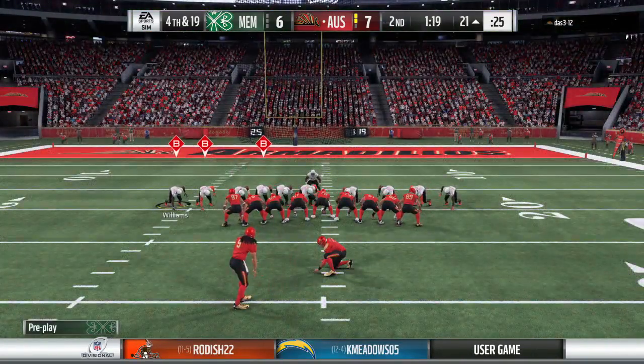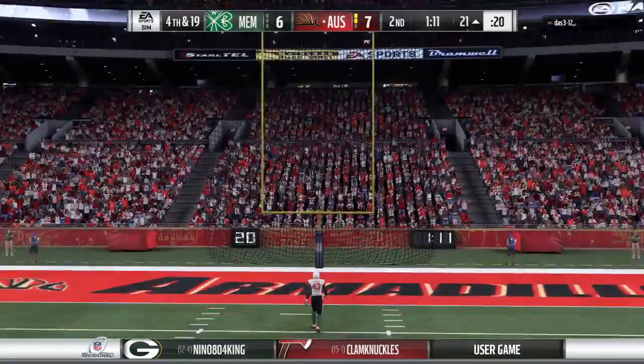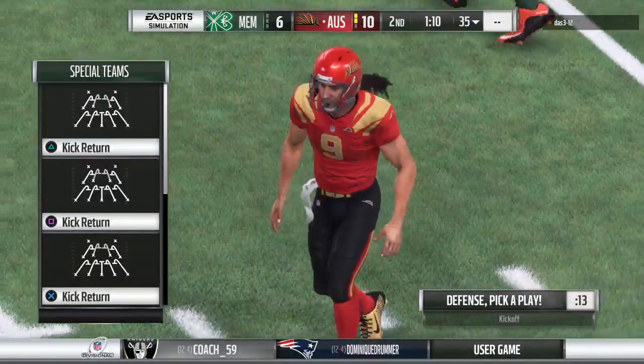Now on 4th down, out comes the field goal unit here. From the right hash, it's a 38-yard attempt. And his kick is indeed good. And they bump the lead up to 4 now at 10-6.